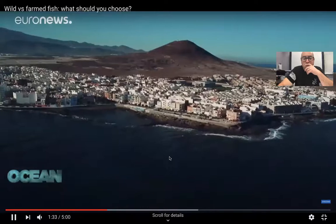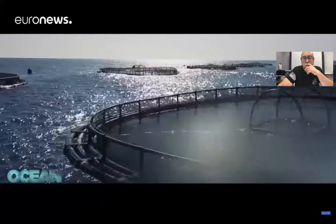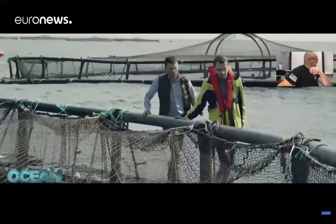Thanks to an innovative design, Aquinaria's fish pens are fixed offshore in strong Atlantic currents. This allows for a constant flow of water, enabling the fish to get lots of exercise, improving their well-being and taste. Normally the weather is quite rough here.